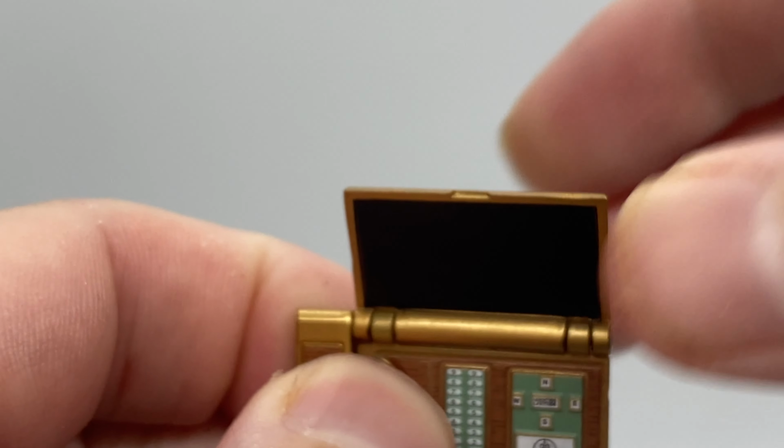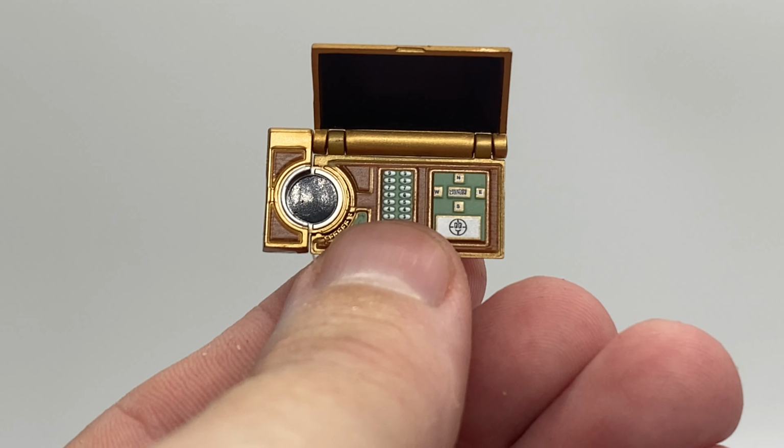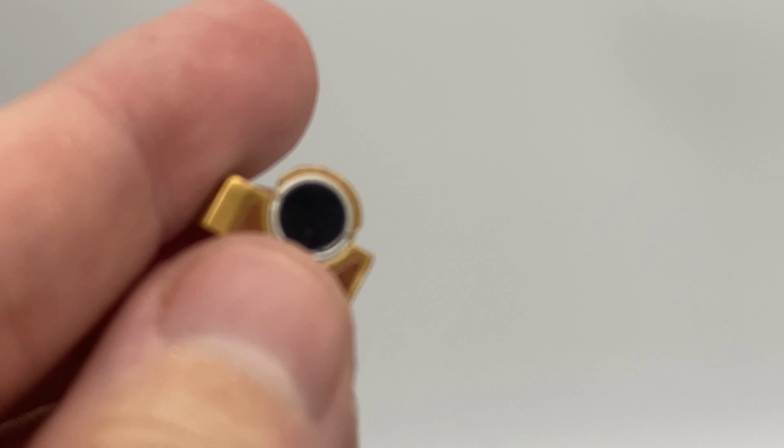Now it's closed, but when you open it, what you want to do is, oh, it's so small. You want to grab this little piece here, and you just want to place it over and give it a little press. And now you've got it how it appears when opened. So it's a nice touch as well. And then it separates quite easily as well.